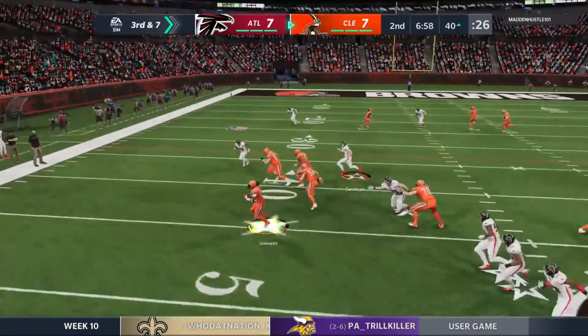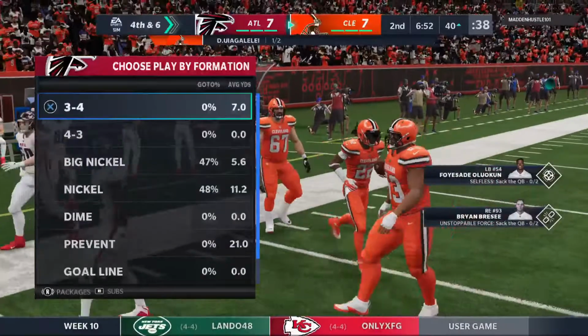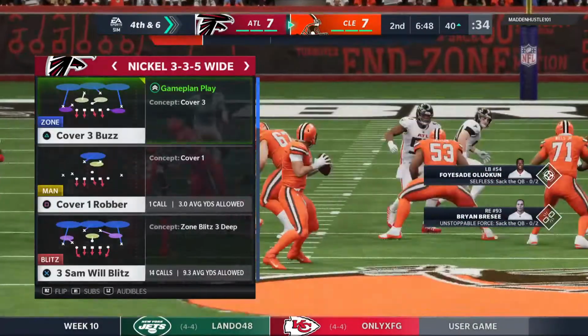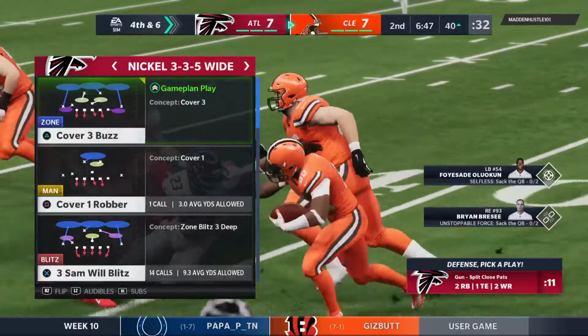Now back to throw. They'll try and set up the screen. It's complete. Good contain. No gain on the screen, and it'll bring up 4th down. They dialed up the blitz on 3rd down, and your worry as a defense is that they can hit you with a big play in that situation. Instead, the blitz pays off, able to rally to the football and make the play.